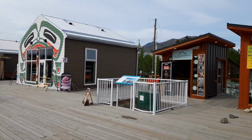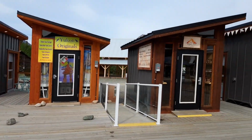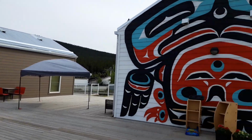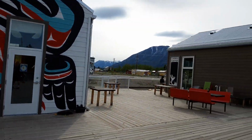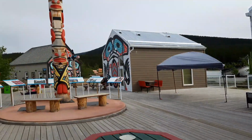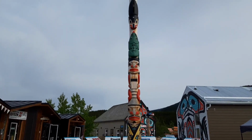We're at Carcross Commons. Each of these has a different painting on it, representing the Tagish clan emblem. And then we have the totem pole here, and each layer represents something too.